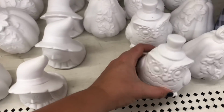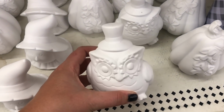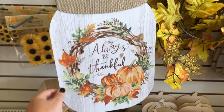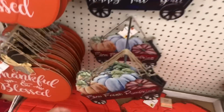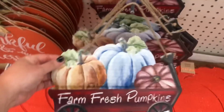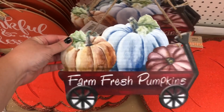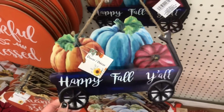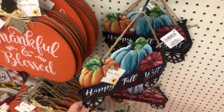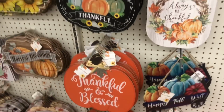They deserve it. So here are the fall version of the little ceramic things, and check out how pretty this sign is. It's just so pretty and elegant compared to what they used to be. My goodness. And these are made out of tin, so they are super nice and high quality. And the pumpkins look real on them. It's just a really nice collection.